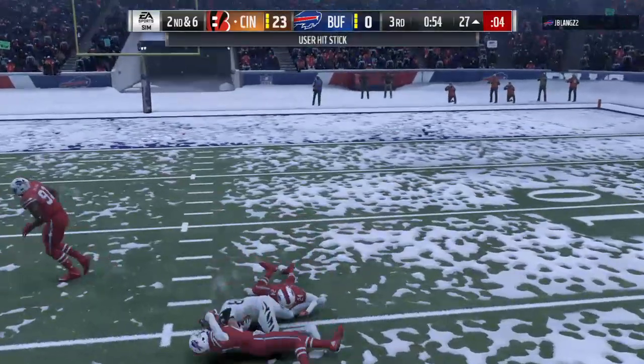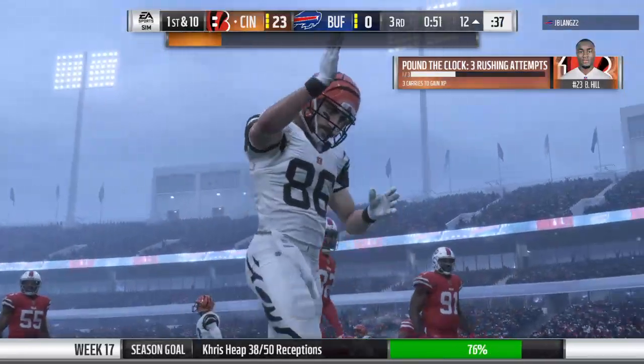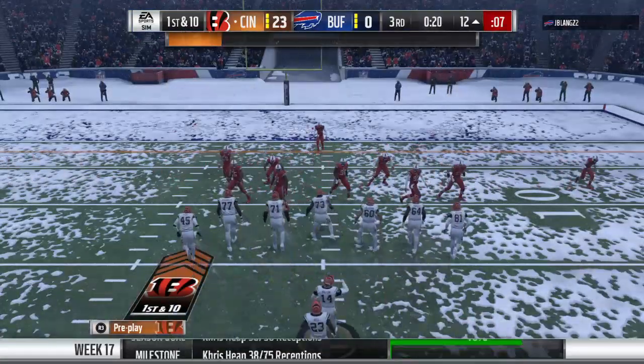Got a man over the middle, and it's complete. And down inside the 15, shy of the 10. They'll get 14 on that one. Good for a Bengal first down.